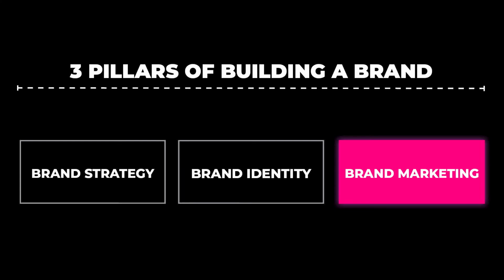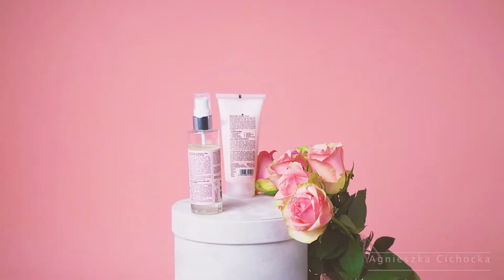And then we have brand marketing. Now, branding without marketing is like an engine without fuel. You can have the best product or service in the world, an enticing position, a compelling message, and an engaging identity. But unless you have the means to get your brand in front of your audience, it doesn't matter.